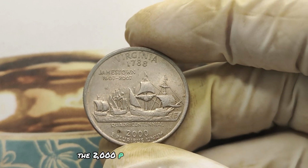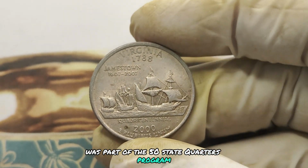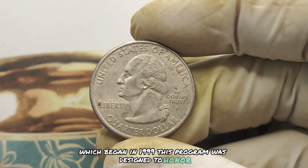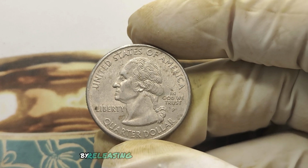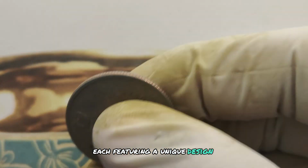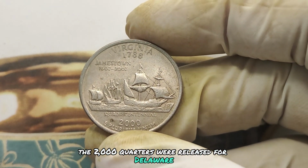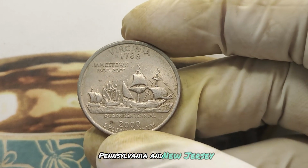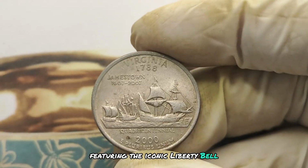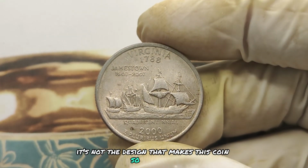The 2000 P Mint Mark Quarter Dollar was part of the 50-state quarters program, which began in 1999. This program was designed to honor each of the 50 U.S. states by releasing a new quarter every year, each featuring a unique design symbolizing a state. The 2000 quarters were released for Delaware, Pennsylvania, and New Jersey, with the Pennsylvania quarter featuring the iconic Liberty Bell and the state outline. But it's not the design that makes this coin so valuable.